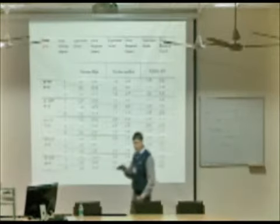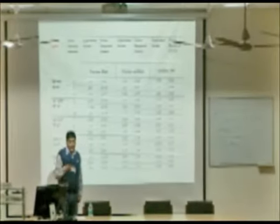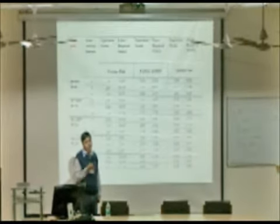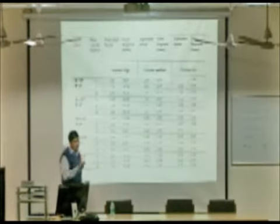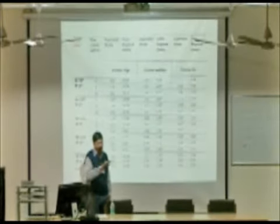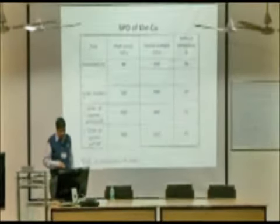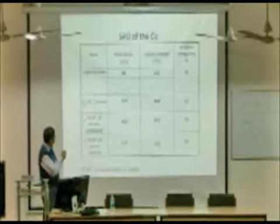And I told you there are a number of SPD processes: RCS, HPT, ECAP, and accumulated roll bonding. Among all these processes, ECAP has the potential for commercialization. The reason is that we can put in a bigger billet. In RCS we can put only sheet, in HPT only a very small sample, but in this we can go for commercialization.